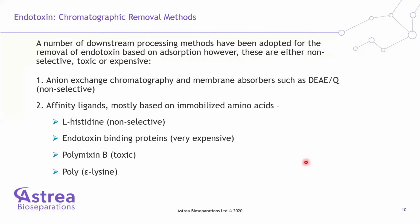A number of downstream processing methods have been adopted for removal of endotoxin based on adsorption. And here I'm only focusing on the chromatographic methods. And these are either non-selective or toxic or expensive. Anion exchange chromatography and membrane adsorbers are quite often used. They are generally non-selective. Affinity ligands, mostly based on immobilized amino acids, are routinely used. For example, histidine, which is again non-selective.